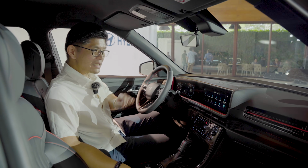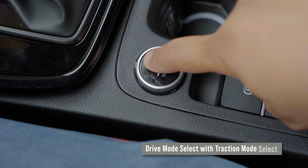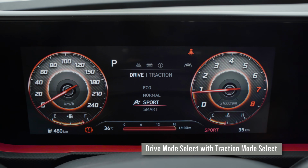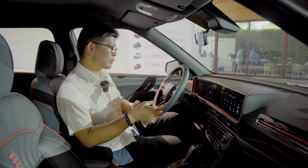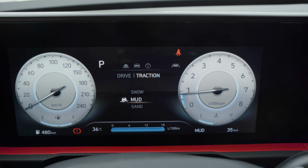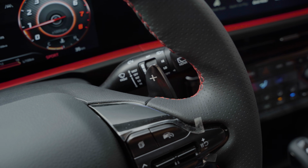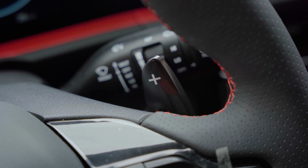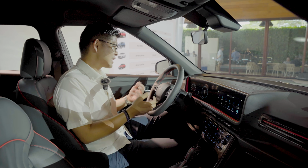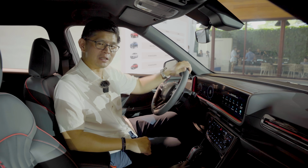Now, that aside, as a Creta N Line, it gets a drive mode selector. This is actually unique to this variant, and you can even change its mode into traction, giving you additional modes such as snow, mud, and sand. Those aside, you also get paddle shift controls right here if you want to be in control of the way the 7-speed DCT operates. And of course, things like automatic headlights and variable intermittent wipers.